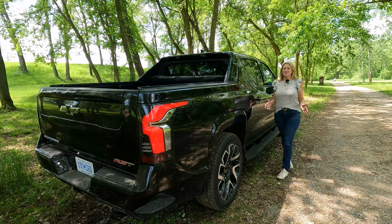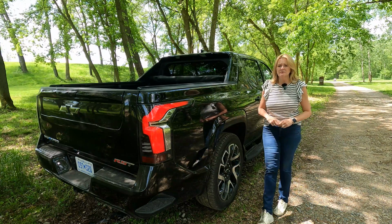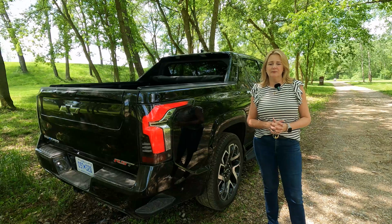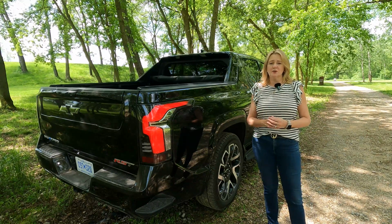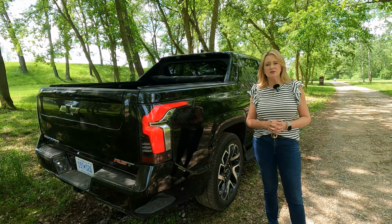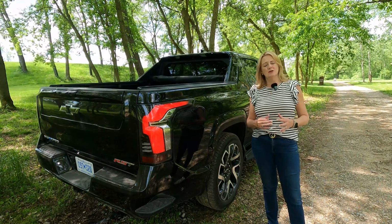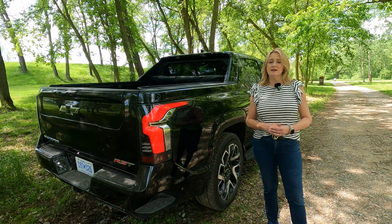So, $94,500 plus $2,000 delivery charge. That is a lot for any vehicle, any EV, and for a pickup truck. But Chevrolet also has 2 versions that are priced lower. One starts at $73,000, one starts at $78,000, and they tell us we're going to see additional trims in the Silverado EV. My guess is maybe a smaller battery pack, a little less range, a little more money in your pocket. Not a bad deal.